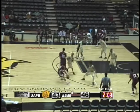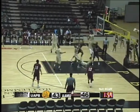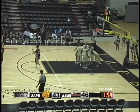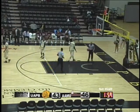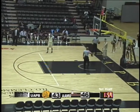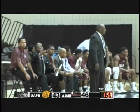2 minutes to play. West passes up the three. Little floater and a charge, I believe it is. Hanley Jr. sets up for the charge and West gets called. That's the second on West and just the fourth team foul. 18 minutes into the second half, there's only 14 fouls on each team.